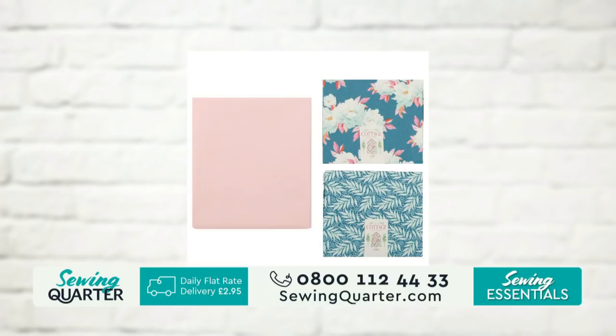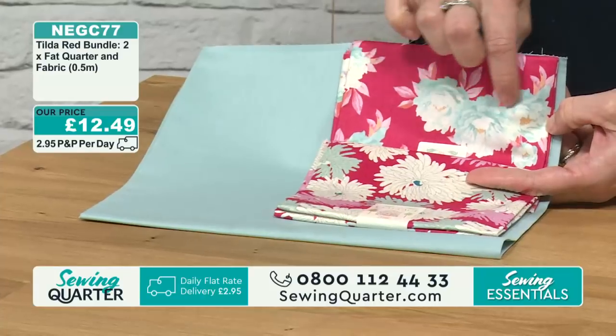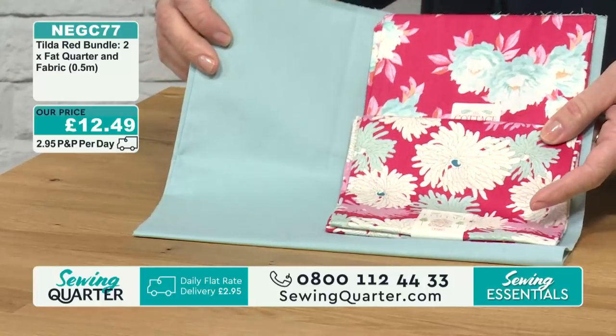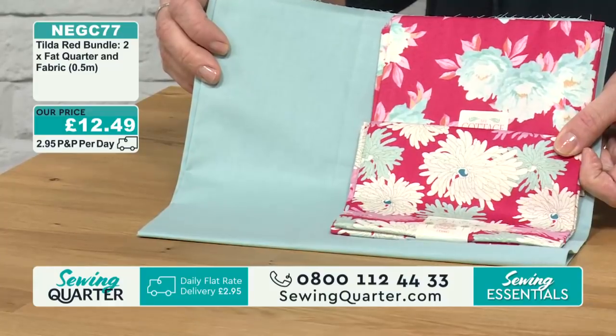What else would you like to look at next? Well, let's have a look at the red, the red with the antique blue. It's this for me. Look at that. Isn't that just stunning? But then you've got a modern one to go with as well. All gorgeous.